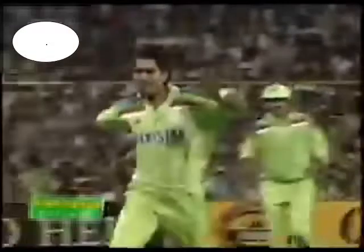Javed continues. Moody gets an edge, and that's the first wicket down. That's what Pakistan needed. A genuine outswinger, a genuine edge. It was taken at first slip. Moody departs. It's 1 for 13.